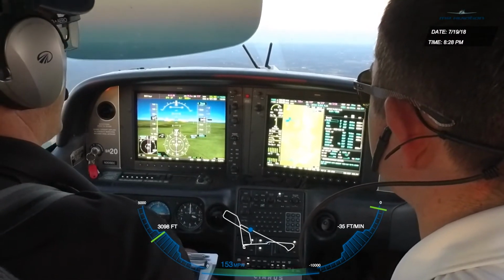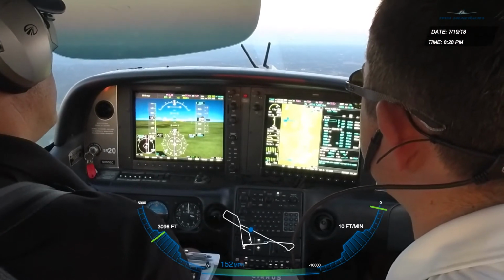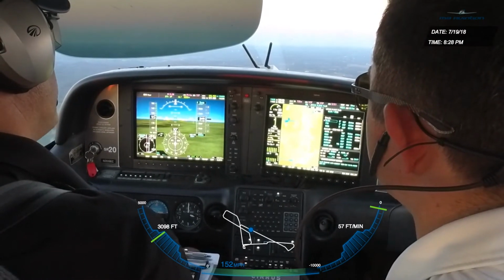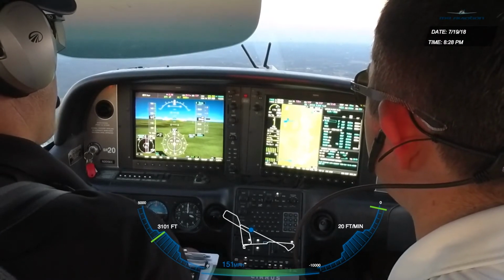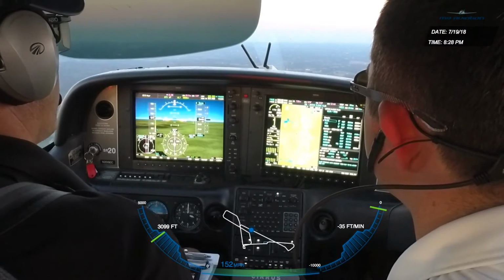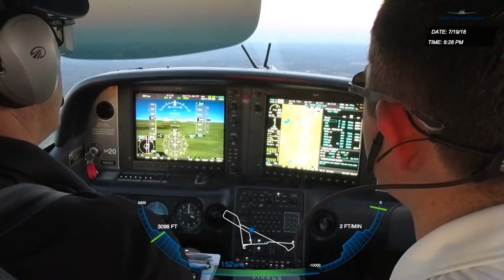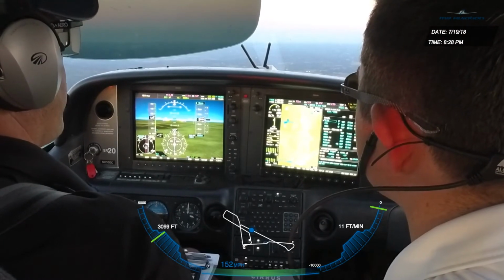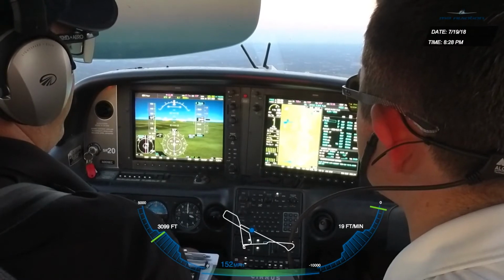That's basically the maximum power at high pitch. Exactly, the highest pitch for that power setting. We're still coming back. And there it is. See how it broke? Now what I'm going to do is come back forward until the RPM starts increasing.